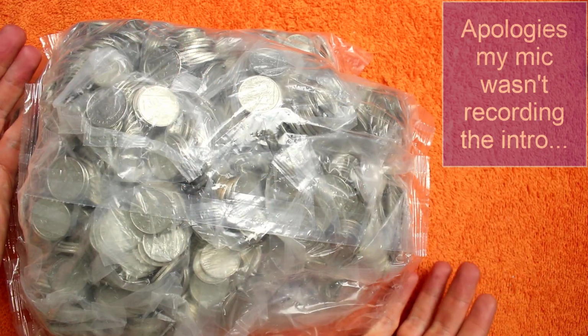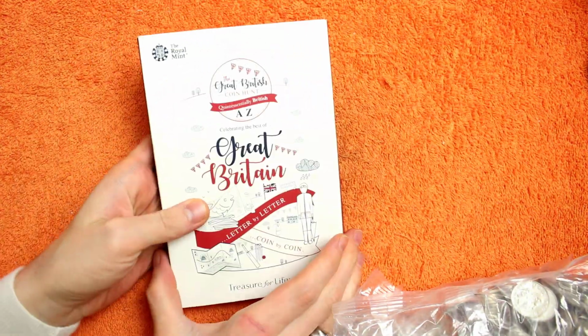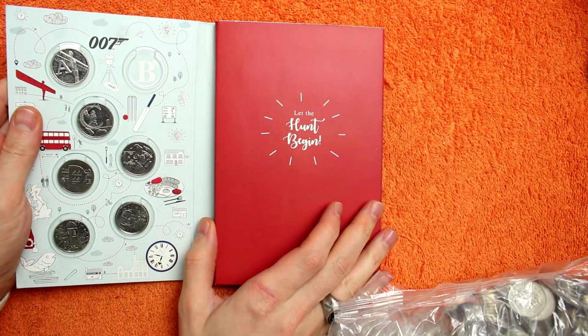Hello and welcome back. Today we've got another £200 worth of 10p's we're hunting through, looking for those alphabet 10p's. Ideally we want some 2019 dated ones. We've still not completed the 2019 book.